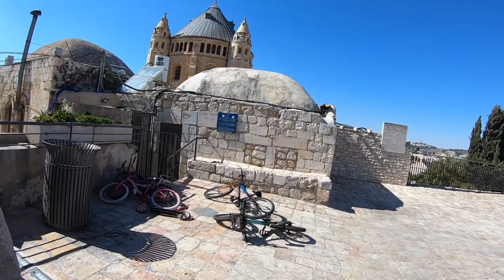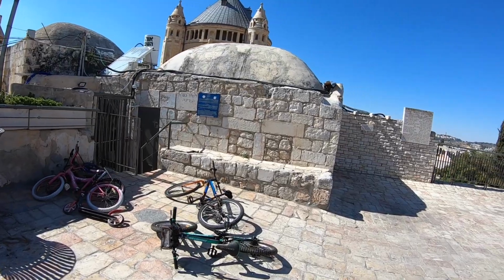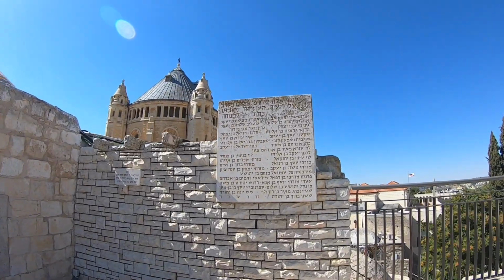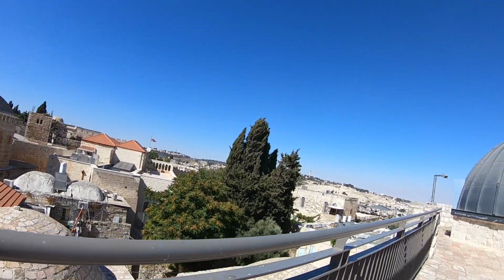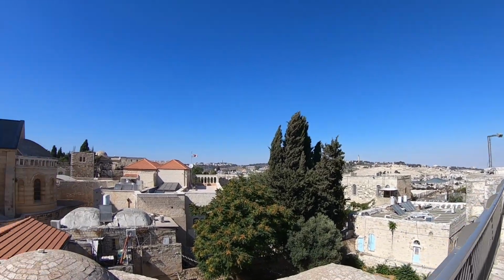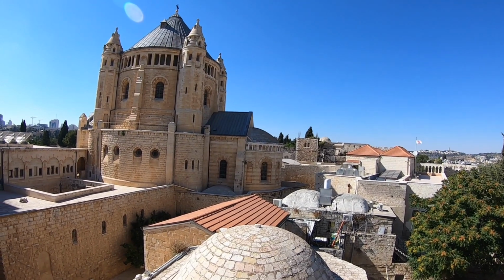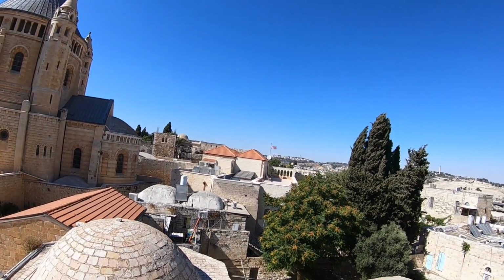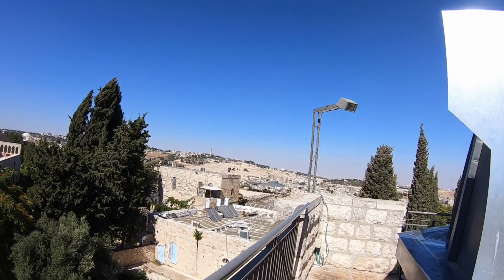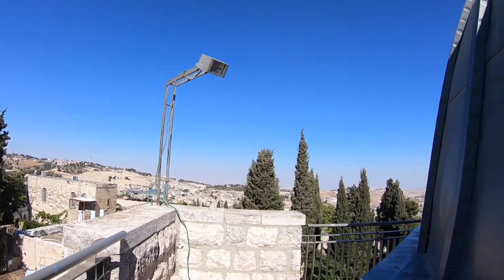Now you can climb up to the roof for excellent views of the Old City, the Mount of Olives, and modern Jerusalem. For 19 years, between 1948 and 1967, this roof served as the closest place possible to the Western Wall and the Temple Mount, as the Old City was in Jordanian hands.